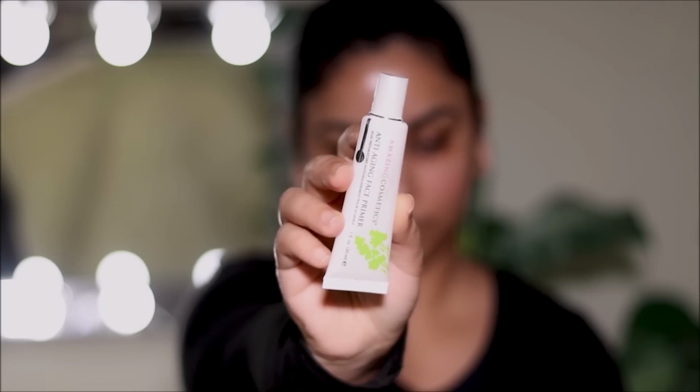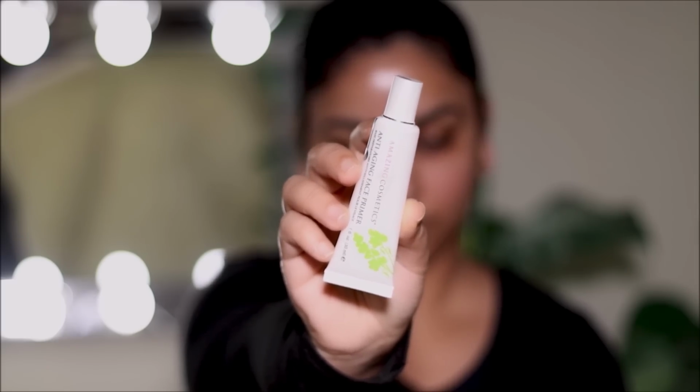I'm starting with the Amazing Cosmetics Anti-Aging Face Primer, one of my favorites. Amazing Cosmetics is such an underrated company. I don't know why people are not talking about it. They have some of the most amazing products, and this primer especially, I love it because it's a silicone-based primer. It's going to fill in all those pores, fine lines, smooth out the skin before you apply anything else over it.